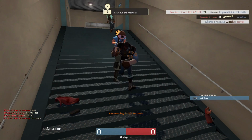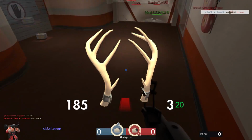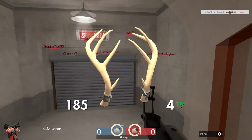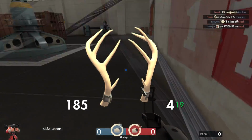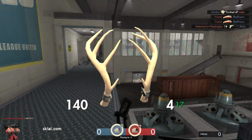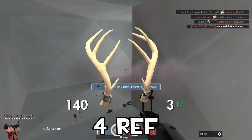Next hat is Exquisite Rack, which is pair of deer antlers bolted to soldier's helmet with metal strips. This is actually pretty cool misc in my honest opinion. It isn't really over the top, but at the same time it is pretty easily recognizable, so yeah. I really like this misc. It costs only 4 rev, so it's not too bad for a misc like this.